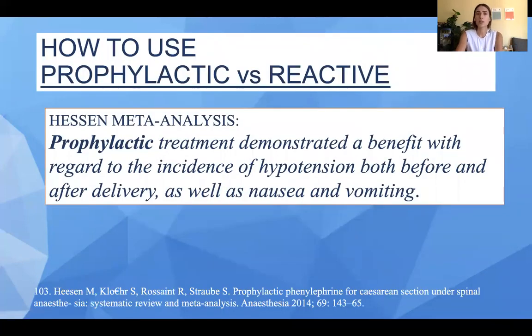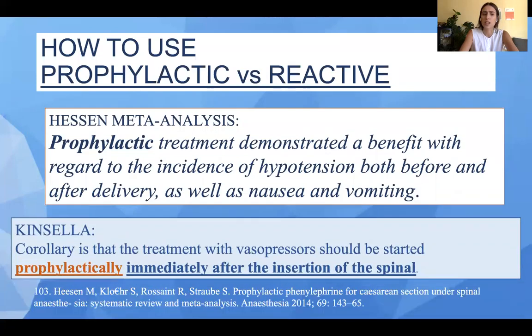Well, the first question is if we have to be prophylactic about hypotension, or we have to treat it when it appears. And this seems very, very clear: prophylactic treatment has demonstrated benefit over reactive treatment. So Kinsella tells us that we have to start vasopressors immediately after the insertion of the spinal. This is in line with what we were saying before, that we really have to avoid hypotension. We should not let it happen.